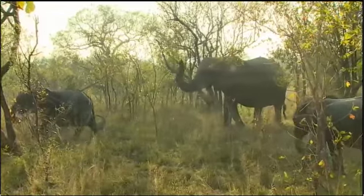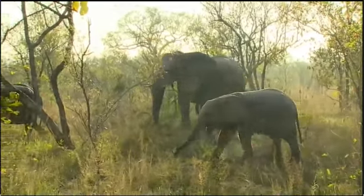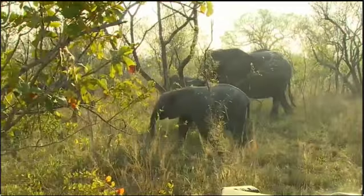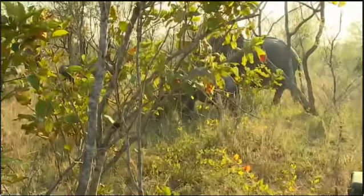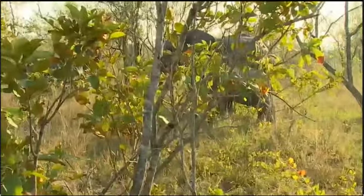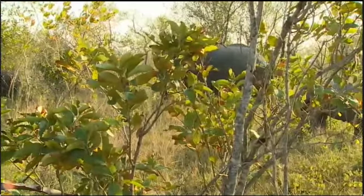That sound. That sound is up there for me with lions roaring, hippos calling around sunset, hyenas calling in the night, a deep rumble of the elephant sound. One of the sounds we can hear. They make a lot of different sounds of which we can only hear about a third. I don't think I've ever heard that sound and not enjoyed it.